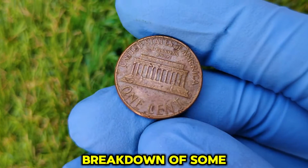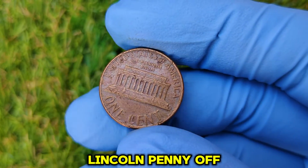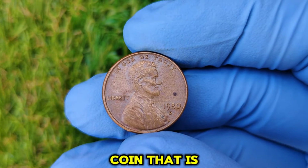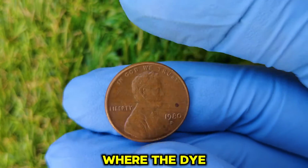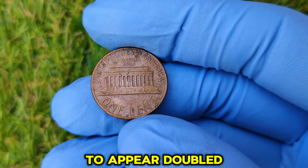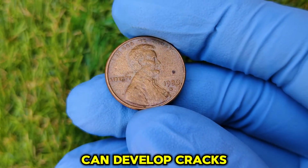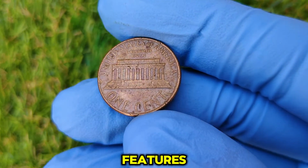Here's a quick breakdown of some of the most common errors to look for on the 1980 Lincoln penny. Off-center strikes. This occurs when the coin is not properly aligned in the press, leading to a coin that is stamped off-center. Double die errors. A rare occurrence where the die used to strike the coin is misaligned, causing some areas of the design to appear doubled. Die cracks. Over time, the dies used to strike coins can develop cracks, which can transfer onto the coin, giving it unique features.